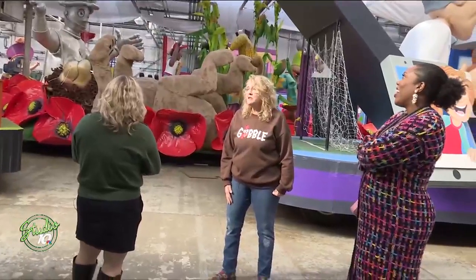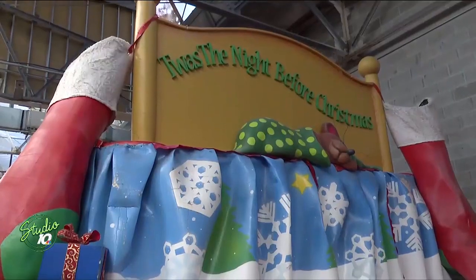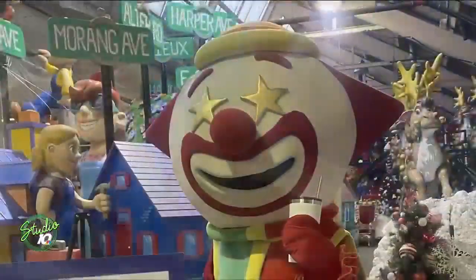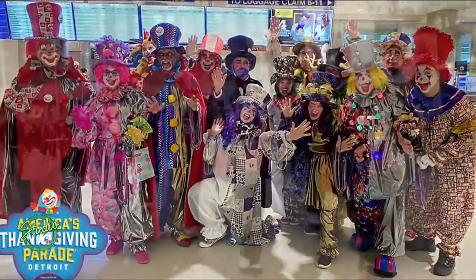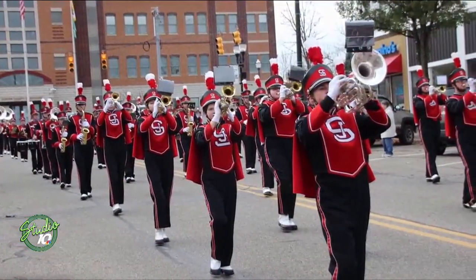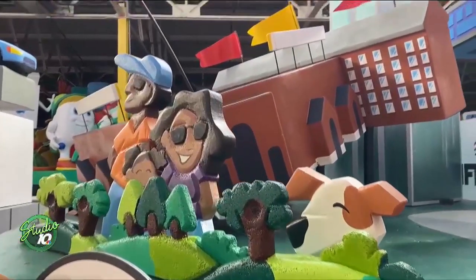Floats are just one piece of this parade. For a 2.5-mile stretch, you can catch big heads, which are handmade from paper mache, clowns, in particular, the Distinguished Clown Corps. There will also be Michigan marching bands, including one from St. John's, and of course, performances. We open with a song from Frozen. A singer from Broadway is coming here to Detroit, born and raised here actually. And we're going to open with Frozen, and then it just keeps going from there.